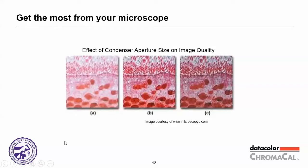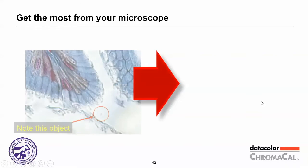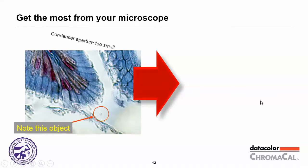Here on the left, you'll see a washed out image, and this is when the condenser aperture is too much open. Far right, you see it's too far closed. Even though it looks nice and contrasty, it's really the improper setting. I'll call out some features in another slide. In the middle is the best setting.